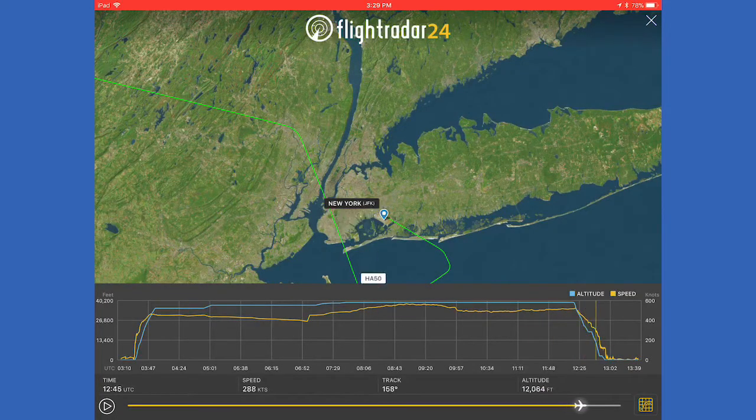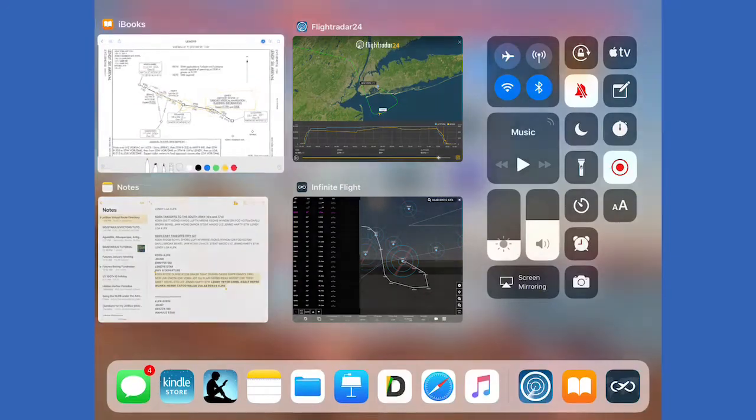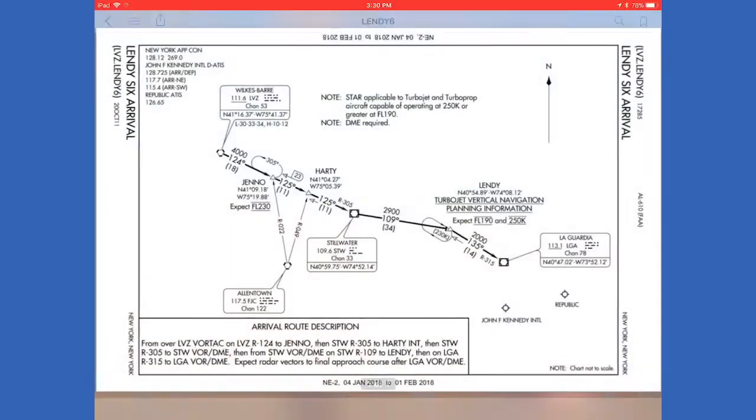So let's talk about the ILS. All right, looks like they sent him to 3,000. Just roughly 3,000, right? So be descending and plan on being there. Let's go have a look at the chart. The ILS chart.